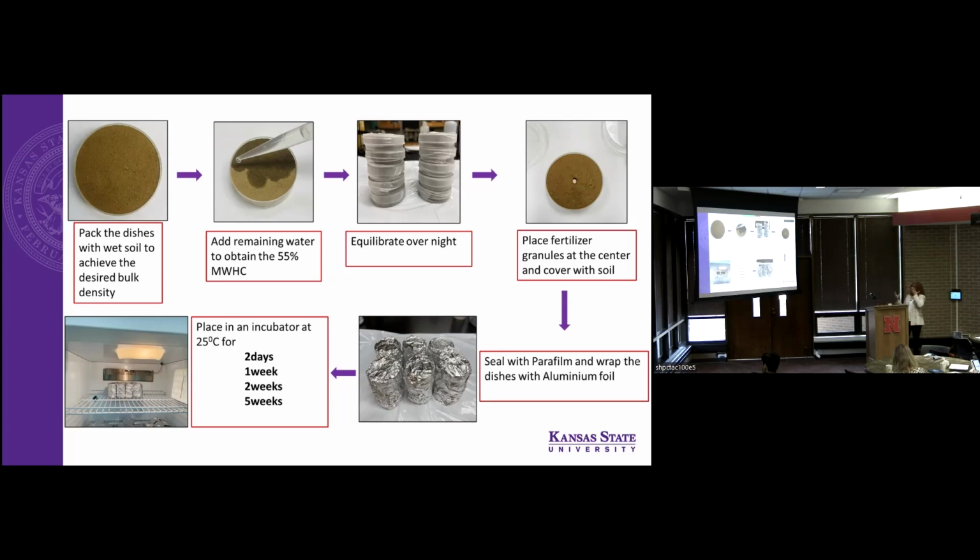We usually incubate it overnight and then introduce the fertilizer product, either granule or liquid, to the center, cover the center slightly, cover the petri dishes, and incubate those in a controlled environment, usually at 25 degrees Celsius. In these experiments we had different sets, although I say we, Amila did this experiment. He's sitting over there, so all credit should go to him. One set was sacrificed at 2 days, 1 week, 2 weeks, 5 weeks, and so on. And in some sets we went all the way up to 12.